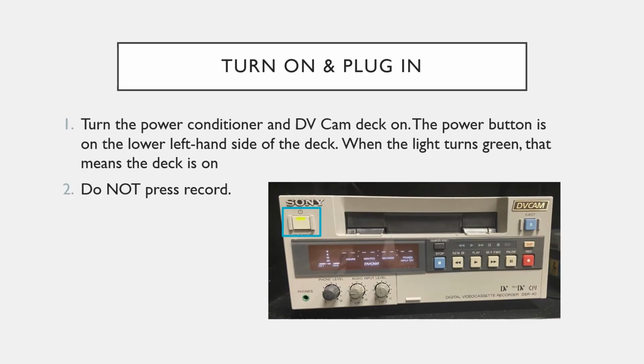Turn the DV Cam deck on. First, turn the power conditioner on. Then turn the DV Cam deck on. The power button is on the lower left-hand side of the deck. When the light turns green, that means the deck is on. Do not press the record button.